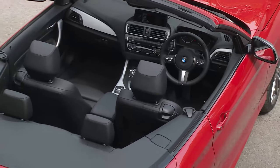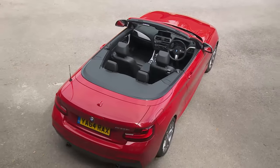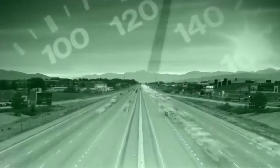Most of the time, of course, you'll be using these seats to sling briefcases, jackets, or designer shopping bags onto, or indeed folding them down to increase boot space.